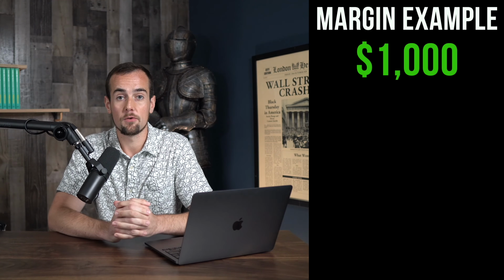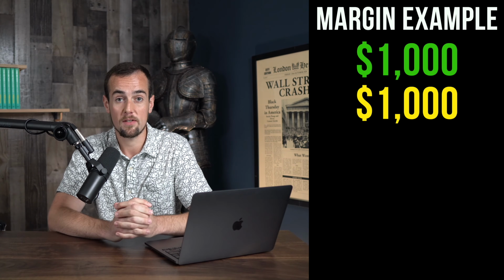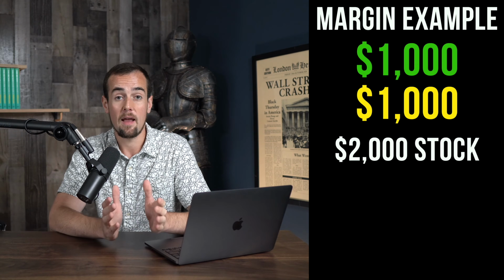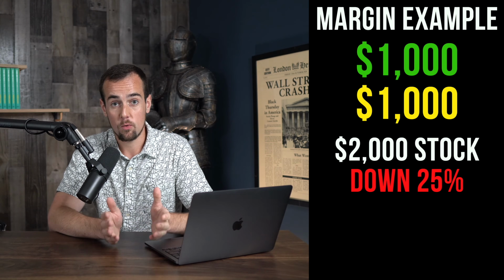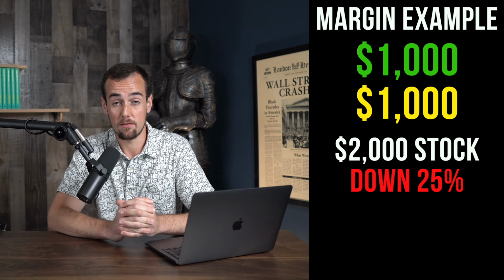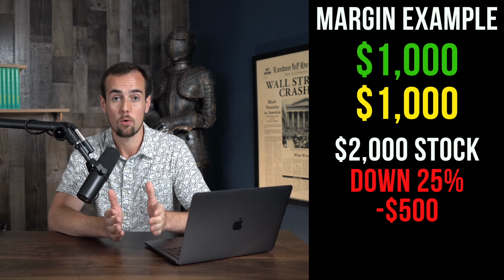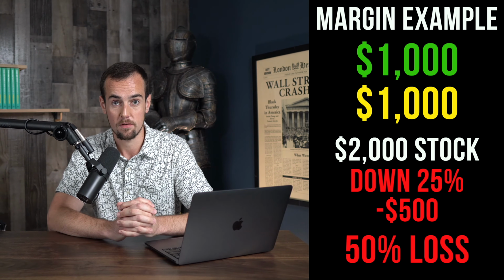Let's say you had $1,000 in your Robinhood account and then you enabled margin and borrowed another $1,000 to invest with, giving you $2,000 total. And then let's say you put all of that into a stock, and then after their earnings report, that stock drops 25%. You would lose 25% of the $2,000 invested, which would actually be $500. And since you only had $1,000 of your own money in that account, that would actually be a 50% loss on your investment. More often than not, that's exactly how margin investing plays out, and you end up magnifying your losses versus magnifying your potential gains.